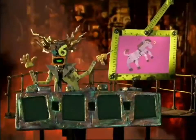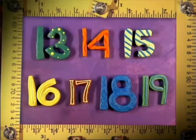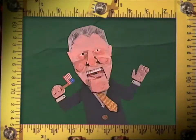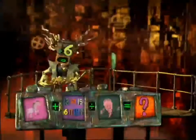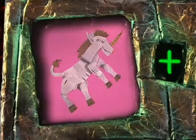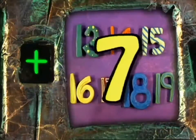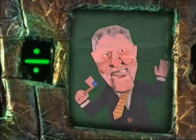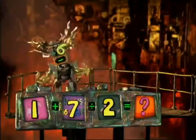First, let's start with the number of horns on a unicorn. Then add it to the number of numbers with the word teen in them. Then divide it by the maximum number of terms a United States president can serve. Okay, now it's time to find a solution. You take one horn on the unicorn, add it to the 7 numbers that have the word teen in them: 13, 14, 15, 16, 17, 18, 19, divided by the 2 terms a president can serve. And the answer is 4.